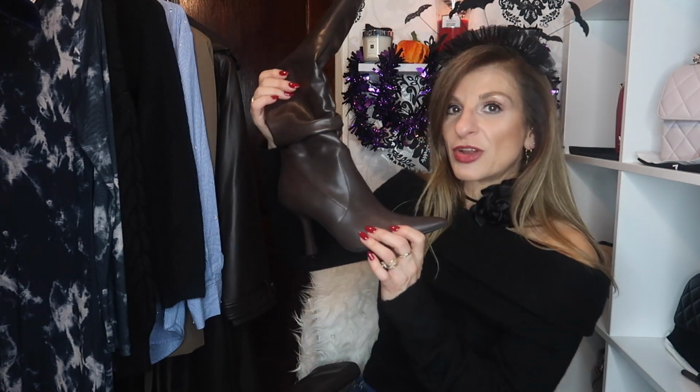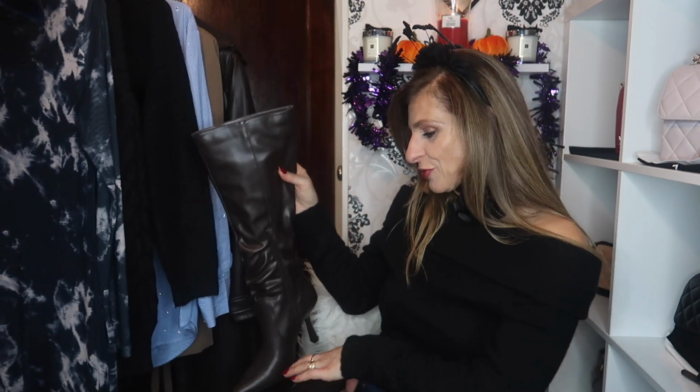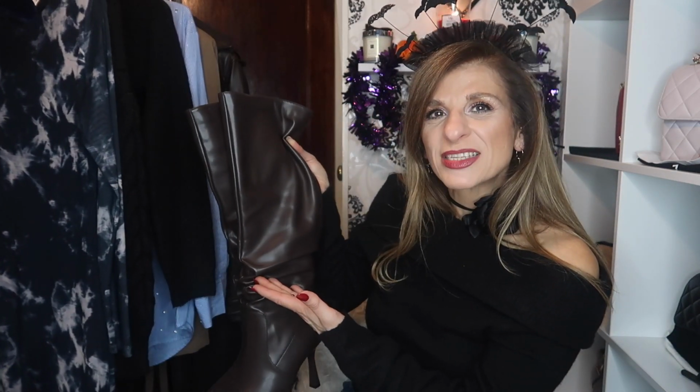Just absolutely love them, and they look amazing. They are a true match, people. They are an absolute true match. What else can I say about them? They're comfortable. They're £28 for a pair of boots, honestly, and they look a lot more expensive than that, and they don't look plastic, okay?